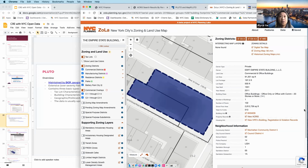So Zola is not only a great resource for finding out the BIN or the BBL of a particular property, but also helps link all the different disparate data sets together through the links that they provide.